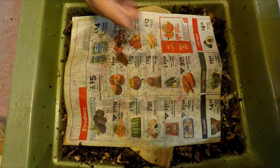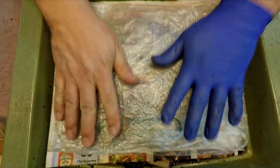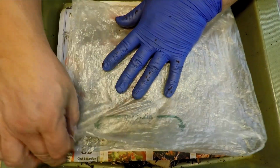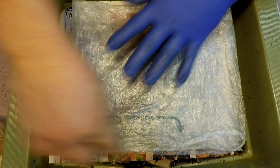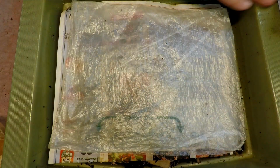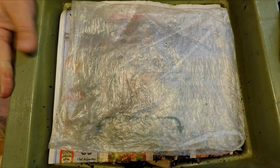Alright, looking forward to seeing how the adult bin's coming along. And that was kind of a nice mix actually, right? With moisture underneath the plastic, but just enough dry stuff to keep everything nice and loose and airy. So I like how this bin's coming along. Let's move on to the other one and get them fed too.